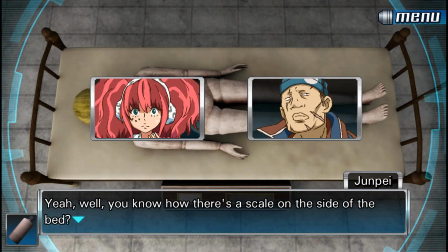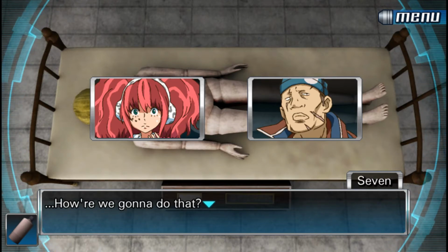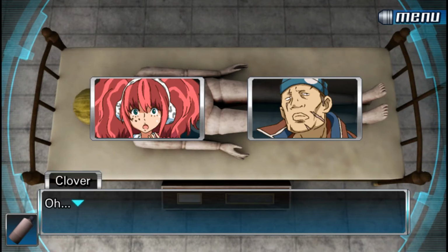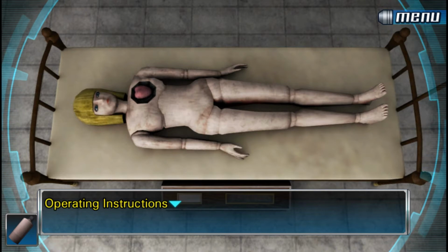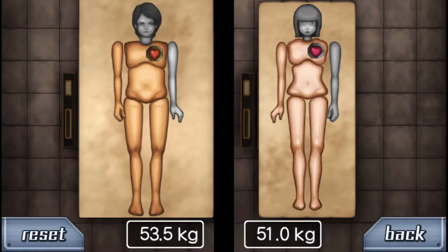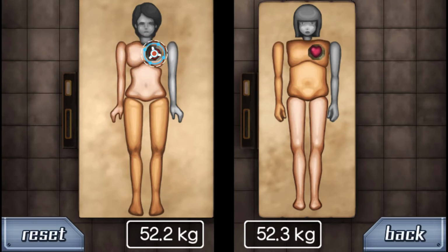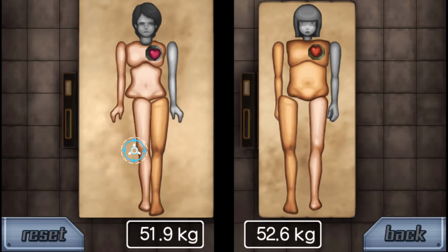Maybe it's the wrong weight? Yeah, well you know how there's a scale on the side of each bed. Maybe we need to get the scale to a specific number. How are we going to do that? I think we're supposed to swap her body parts with John's. Oh, let's give it a shot. The screen will display 2 medical mannequins. You can switch their body parts by selecting the part you want to switch out. Oh god. Okay. So I know that she weighed more. Getting there.